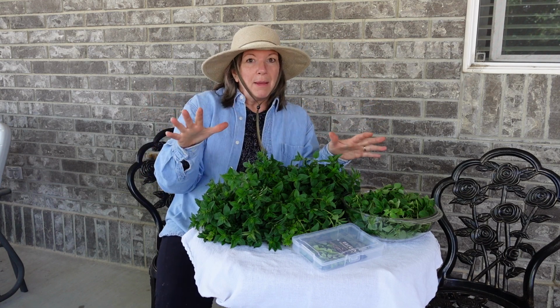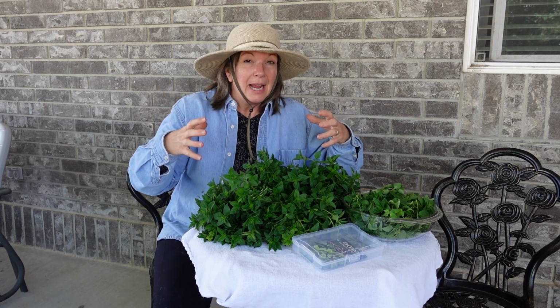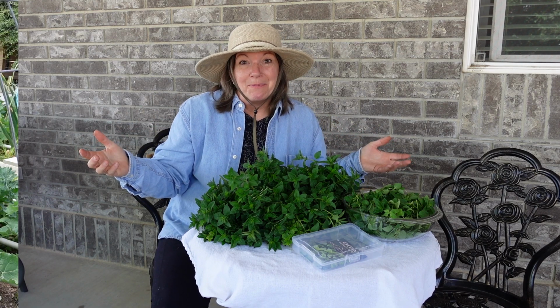So all of that being said, oregano is fabulous. Really consider it for your garden. Let me show you how I'm going to take one plant and make it into multiple plants and put it in my front yard landscape.